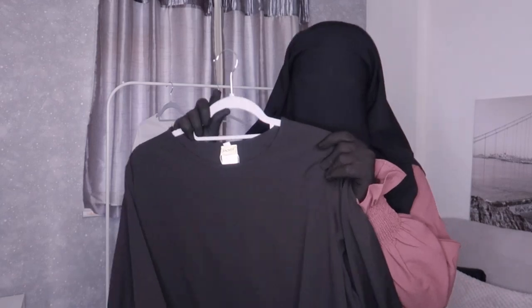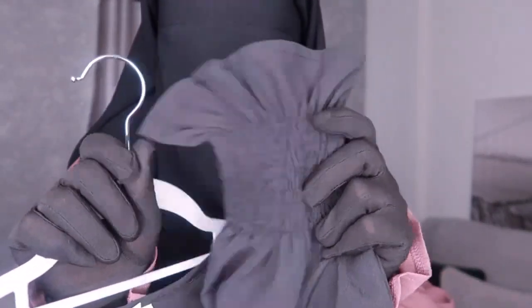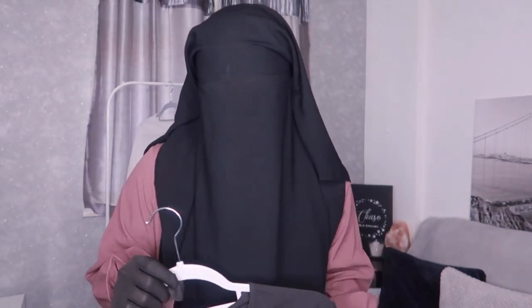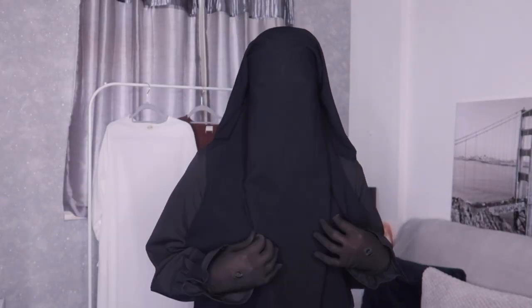So guys, the last color I'm going to try on is the black. You obviously have to have black in everything. There's no way I could have bought these abayas and not get black. So I'm gonna try on the black next, and I know it's gonna slap. Didn't I tell you guys the black would absolutely slap?